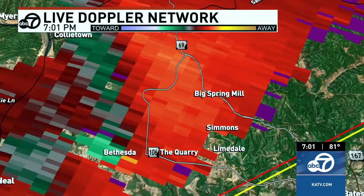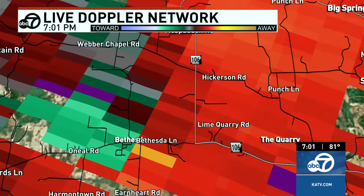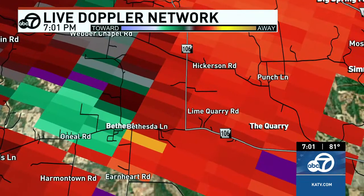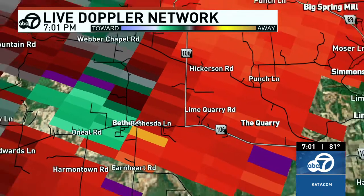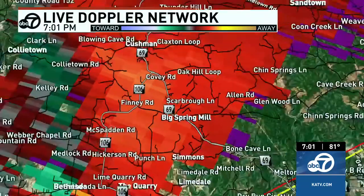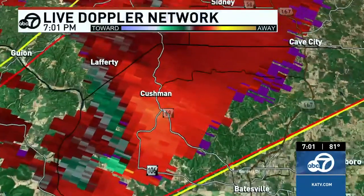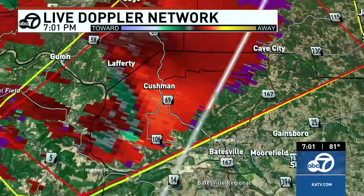And it is, I'll give you a couple of streets where the rotation is at its strongest, and that's a pretty strong couplet there that is in Bethesda, and it's coming up on Arkansas Highway 106. It's going to be coming up on Big Spring Mill, where 106 comes up on 69 and on the south side of Cushman.